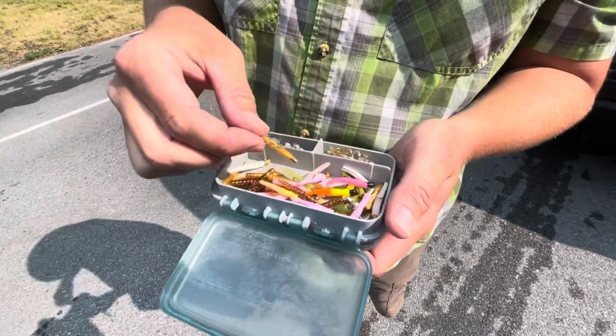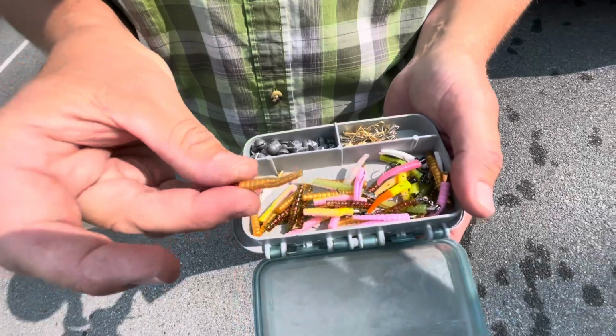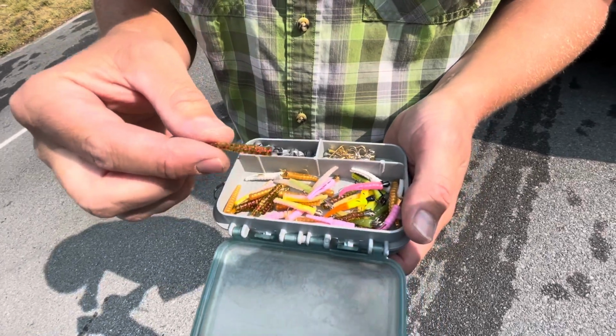Out of all the years I've been doing this, they are the best lure I've ever used. They simulate mealworms or grubs. Yeah, they sure do look like that, don't they? Or little baby fish, depending. Today would be a good day.